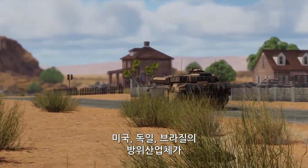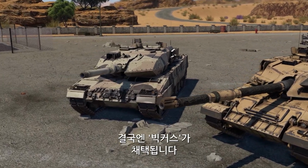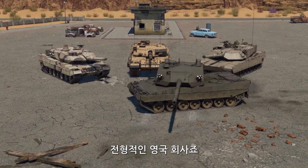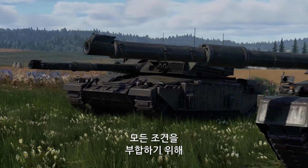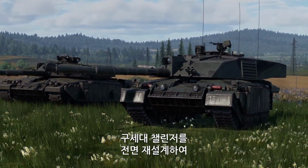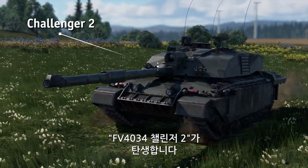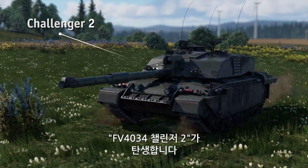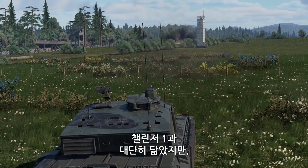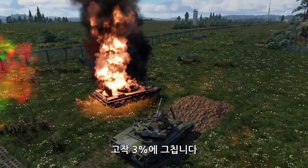There were defense companies from the US, Germany, and Brazil competing for the contract, but in the end, it was awarded to Vickers Defence Systems, an iconic British manufacturer. To satisfy all the criteria, they suggested a radical redesign of the first Challenger, creating a tank which we now know as the FV4034 Challenger 2. Despite looking strikingly similar to the previous model, the Challenger 2 shared no more than 3% of its components with the Challenger 1.